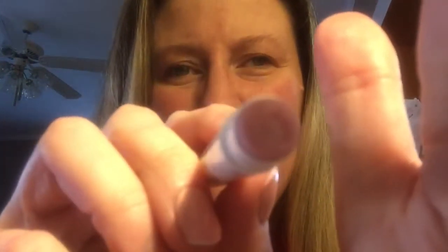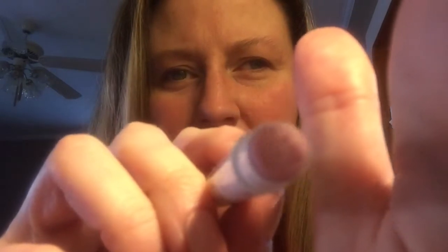So, this is what color it is. It's kind of a pinkish color. Let's see. I'll just do the bottom. And that's the difference between my natural lip and the lip gloss. So that's what it looks like.